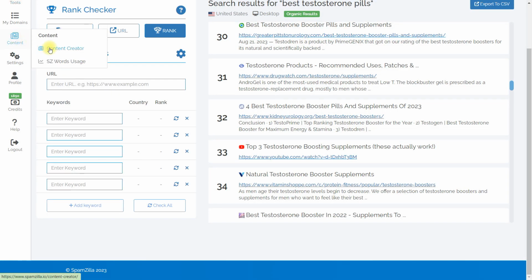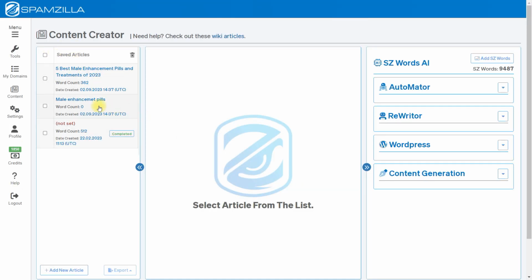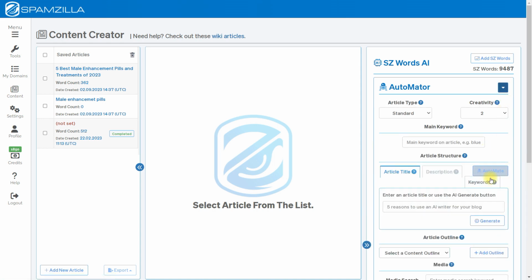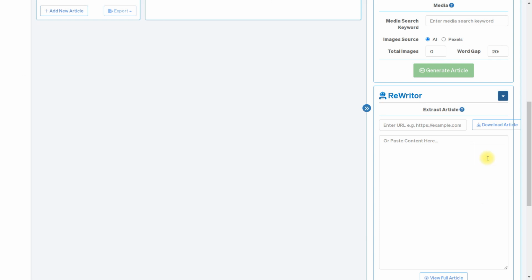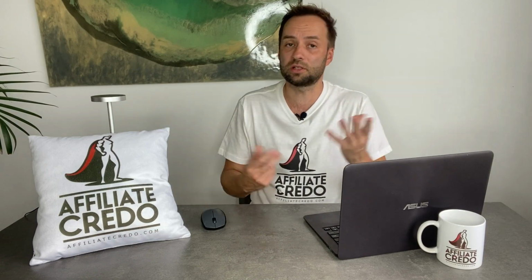Content Creator tool is useful for those who want to generate unique content, but I don't use this service. I order content writing to publish quality human-made content. You can also use ChatGPT for this purpose, I guess.